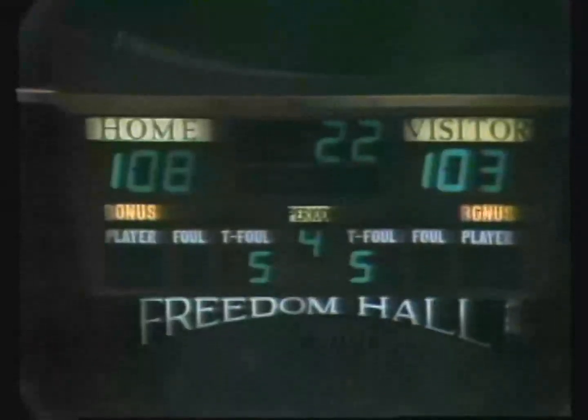Billy Knight gets 2. Knight's had a tremendous ball game. They get the ball inbounds. McGinnis ties him up. Or, yeah, it'll be either he or Billy Knight. 108-103 with 19 seconds to go. Bobby Leonard hasn't given up. No, he's not given up, I'll guarantee you that. Wouldn't this be interesting here? Get a bomb out of somebody.